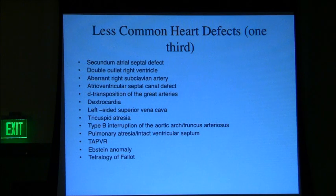VSD. VSD. VSD and ASD. Aortic valve stenosis. VSD. ASD, VSD. ASD. VSD. Total anomalous... go ahead. It's five things. ASD, VSD, TAPVR, and cor triatriatum. And there were a few hands. Hypoplastic left heart. Hypoplastic and VSD.